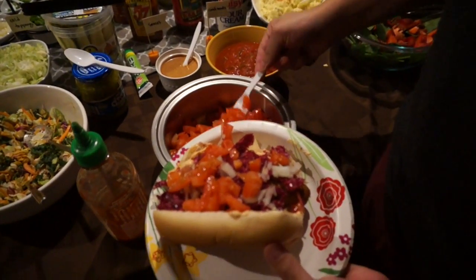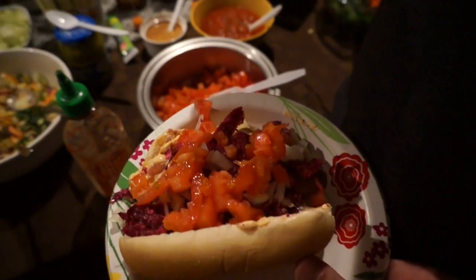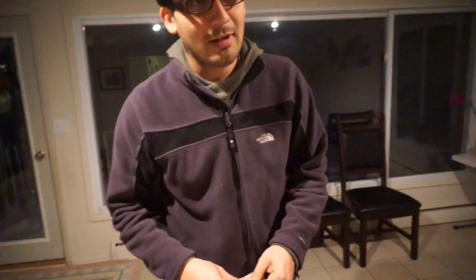So what did you put on your hot dog? The key to a good hot dog is just total messiness and not worrying about what it looks like, because it's the person who eats it that enjoys it. Hey, so what makes a really good hot dog? The sauce, bro. The key is in the sauce.